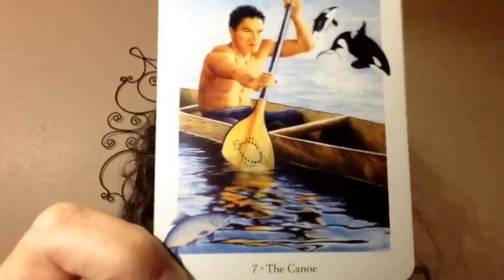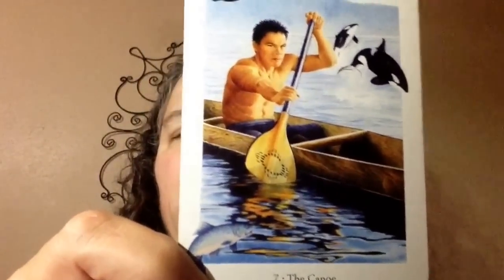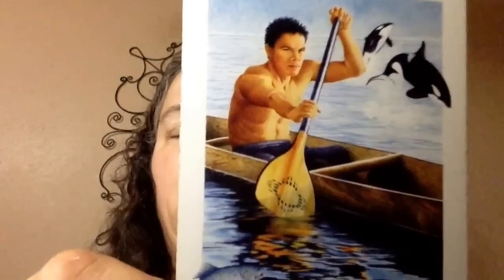The canoe is the Chariot. I just love the look of this. He's got that really driven look on his face. He's determined. He's picked up his paddle. He knows where he's going. Super important energy.